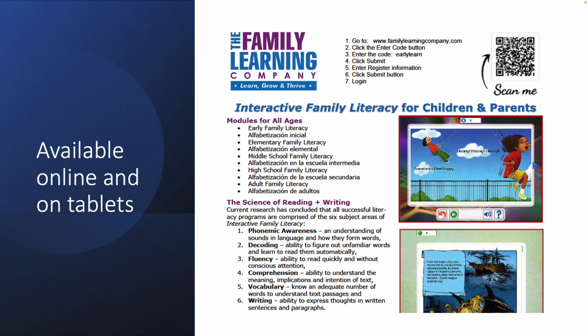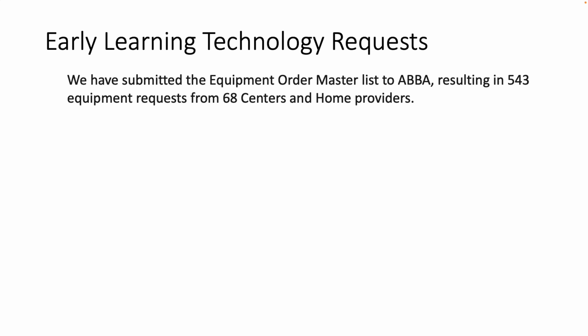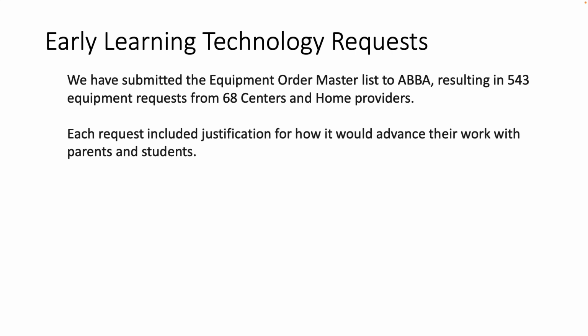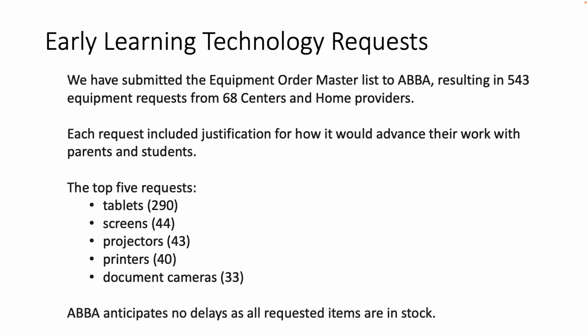The requests that came in from the centers were 543 equipment requests from 68 centers and home providers who completed our survey. Each request included a justification of how it would advance their work, and the top 5 were tablets, screens, projectors, printers, and document cameras, all of them intended to assist them in working with parents, giving them more information, giving them resources, and we anticipate no delays. The items have been ordered and they are being delivered now.